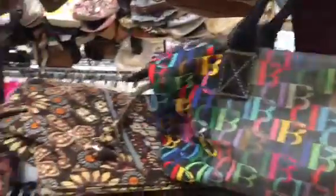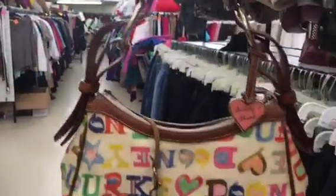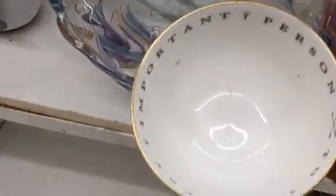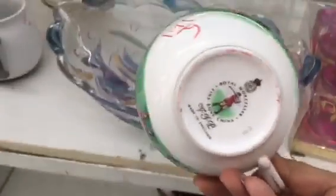Hey guys, found some cute Dooney and Burkes. This is already the Chinese version of Dooney, but still nice. I like it. Too bad it was $8. That one was $8. This one's $25. This one's in really good condition. I rarely find this type that hasn't yellowed. Here's another one of those very important person mugs. I have one that has the saucer and everything.